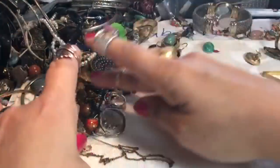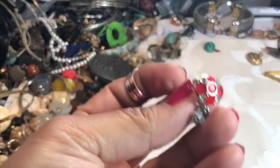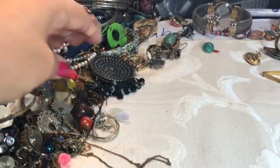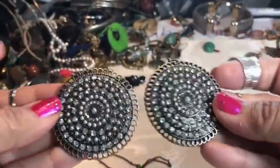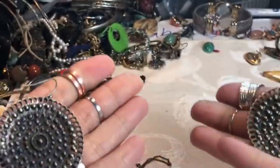I have a big bowl of rings right now. Just a little kitty ring. Nothing major there. Another little kitty ring or charm. That in the recycle bin. Let's see if we can skip around to the better stuff. Oh, here's some nice earrings. They have some pearls and some rhinestones, and they look intact.